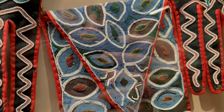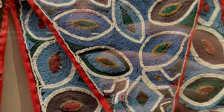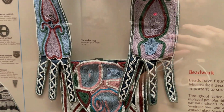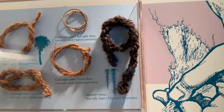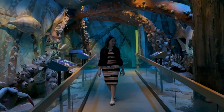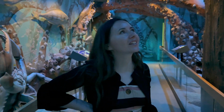Look how intricate the beadwork is on this. They're so tiny. It's so beautiful. It's possible to make a rope out of the Spanish moss. I love how they do these giant replicas and you can see everything in detail. It's so cool.